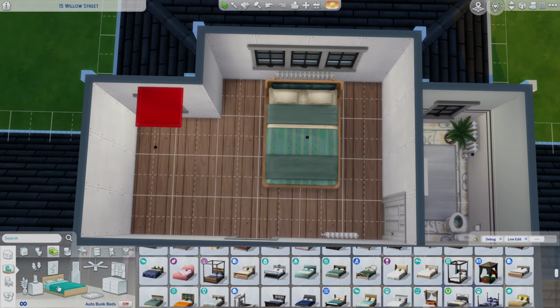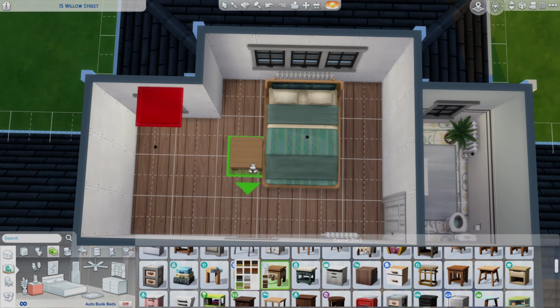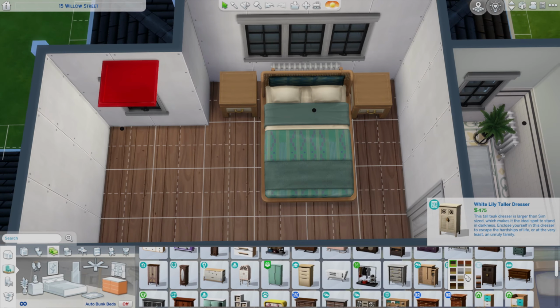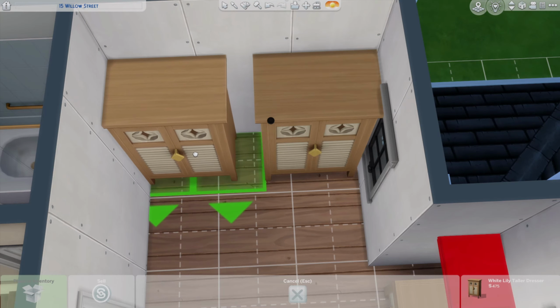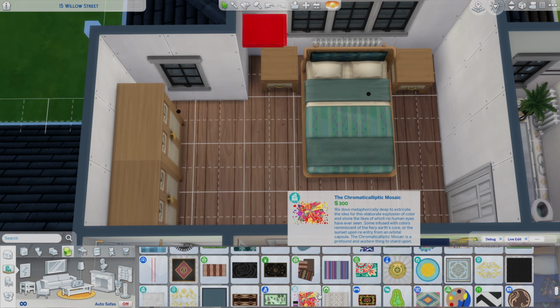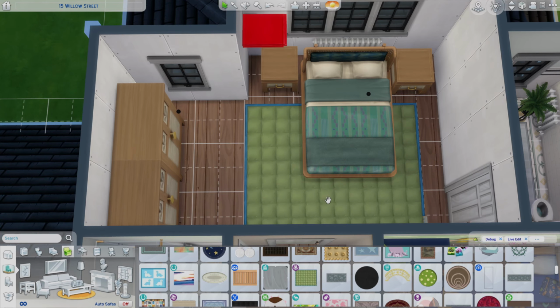Now this is the main bedroom. So this is for the parents. I kind of do this in a nice sort of creamy, soft light wood. And then I think it's got hints of blue coming through as well in the rugs and the bedding and stuff in here.